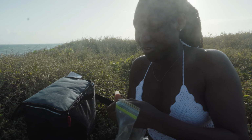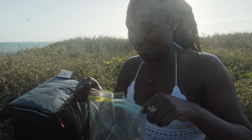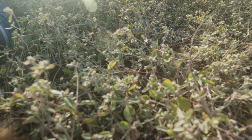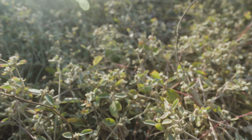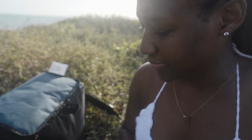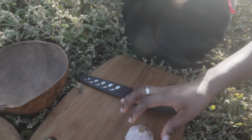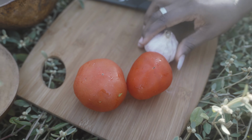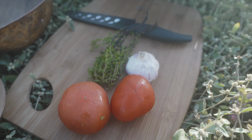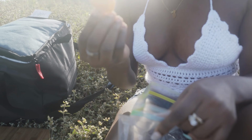Guys, there's a first for everything. Just imagine sitting on what? Mangrove? Some kind of wood, to cut up seasoning, but that's what adventures are for. All right, so we have our tomatoes, garlic, some thyme, scallion, and you can't leave out pepper, guys. Like, pepper is a must-have.